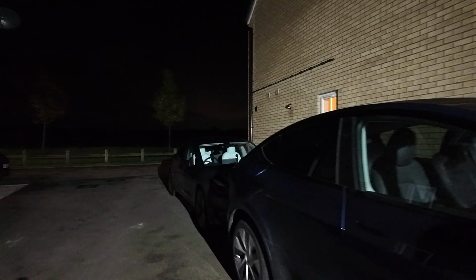This is the beauty of electric cars. We always say we enjoy plugging it in and waking up in the morning with a full charge, but currently I'm not doing that.